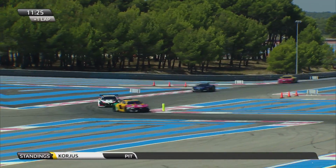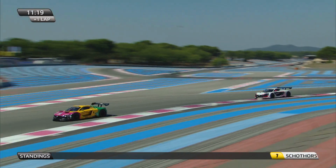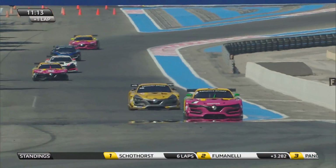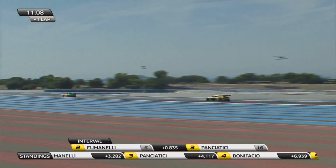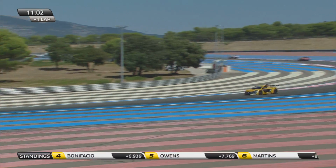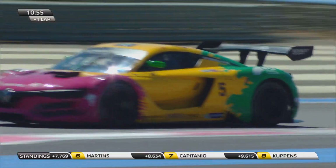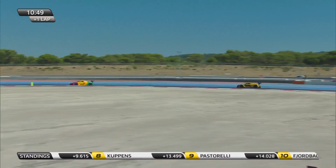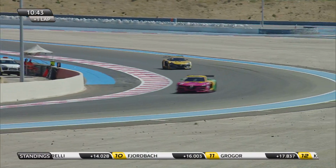But watching Nelson Panciatici as well, I think he is having another bit of a charge at Fuminelli for 2nd. So 2nd place, there's a bit of a battle developing, and for 4th as well with Bonifacio and Owens. At the moment, my money, this time around at least, is that it's going to be these 2 gentlemen that are going to get into a battle before the end of this race. Yeah, the body language of Panciatici's car looks very angry indeed, and he's got that hair of the pink, yellow and green car just to tempt him to say, if you push on a bit more, you can be right with the 2nd place car, David Fuminelli, and try and pressurise David into some kind of a mistake.